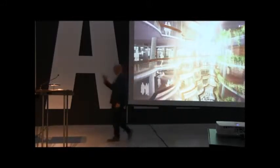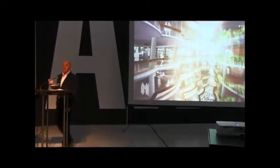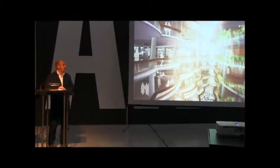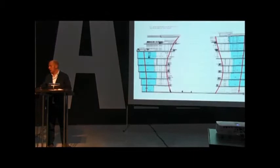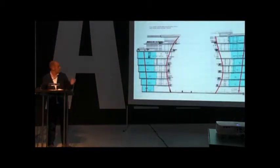So when we worked with the engineers in Singapore, they said that's impossible, forget about it. And we were like, maybe we just pay for our friends at Arup to do a little model again. So they did an amazing model. Here's one of the columns. It's just a section.